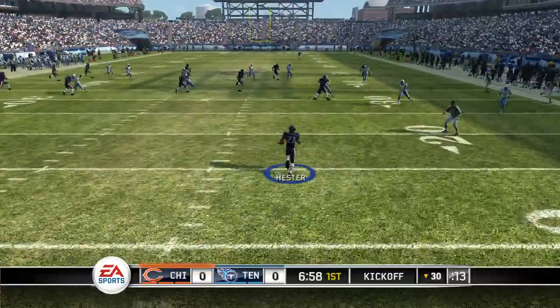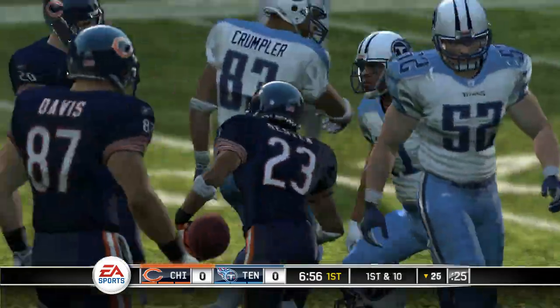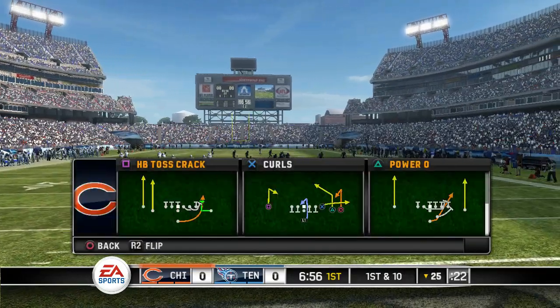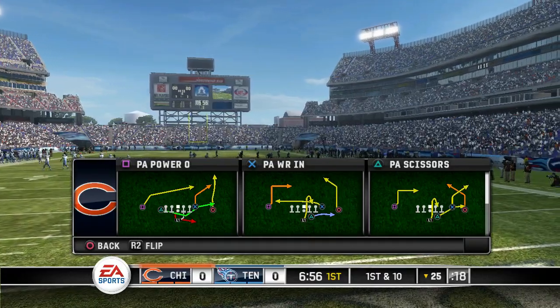Hester fields it at the goal line. He gets out to about the 25-yard line. Okay, that's decent. Remember that rolling out can sometimes give your receivers options and a little extra time that they need to get open.